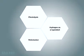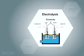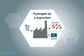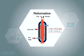Just like your car, fuel cells need fuel to operate. The Ballard fuel cell uses hydrogen as a fuel, which can be produced in many different ways, and once produced can be stored as a compressed gas or liquid, or in a chemical or metal compound. Different areas of the world will create hydrogen in different ways, depending on economics and available resources.